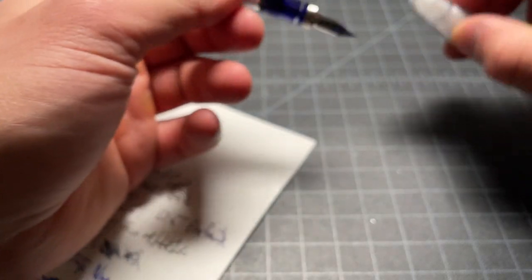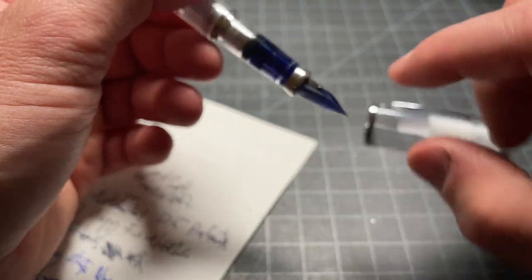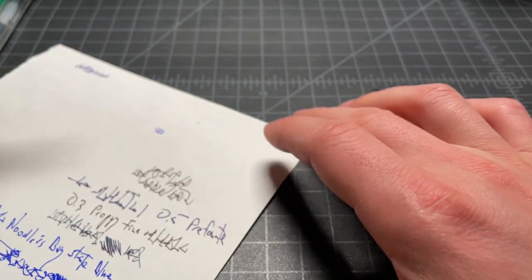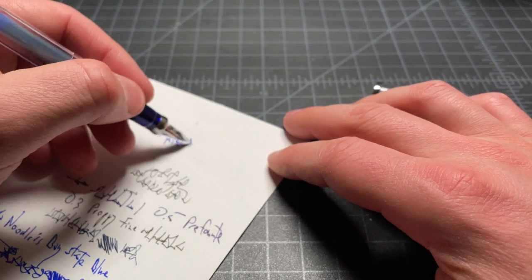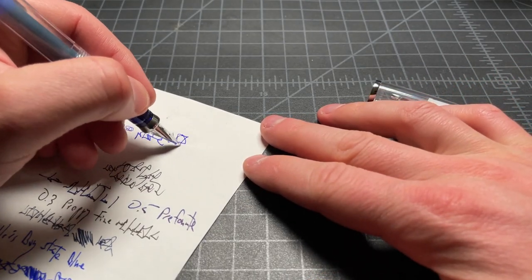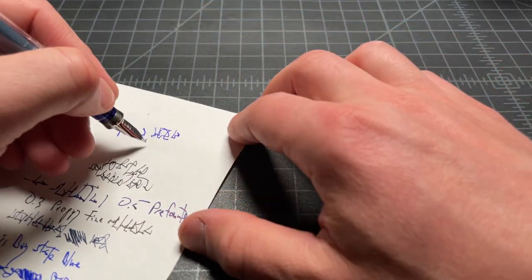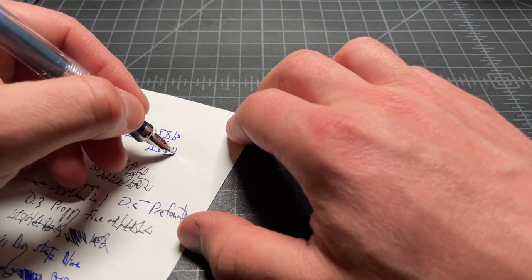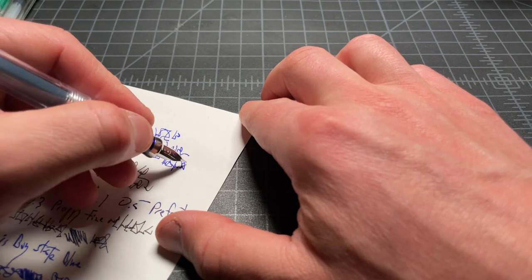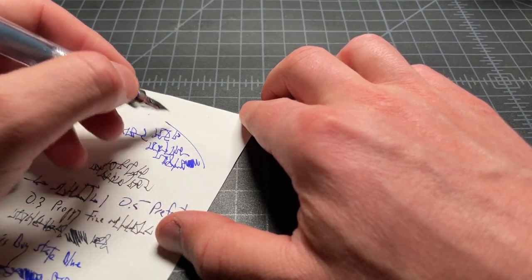I had recently cleaned out this Platinum pen, and so I dropped it in there. And I've been really enjoying it. It's a nice, vibrant blue that flows really nicely. I don't know why I'm saying everything's nice. It's a really cool blue. It's got a very bold, bright color. Not quite like a cerulean or one of those brighter blues, but definitely not a navy.